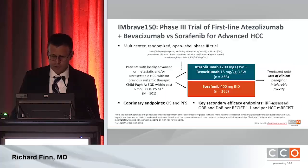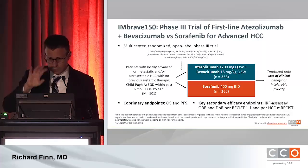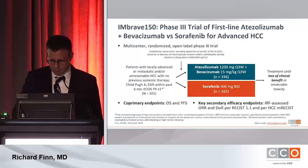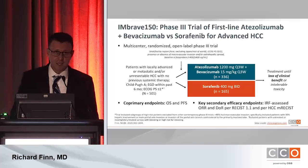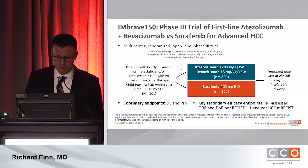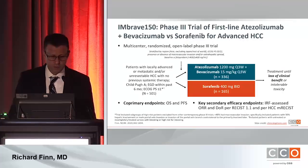So let's run through the phase 3 studies. IMbrave 150 was the first of the modern age studies to read out. I was very fortunate and blessed to be part of this study, and it was a global study of atezo-bev versus sorafenib in the frontline setting, randomized 2-to-1. The primary endpoints were overall survival and progression-free survival. This was an open-label study because it was IV versus oral.